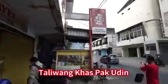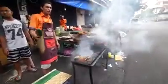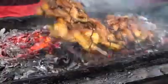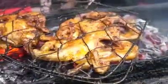On to one of the highlights that you have to eat when you come to Lombok. We made it to Rumah Makan Taliwang Udin, and this is a place to come to eat ayam bakar taliwang, which is grilled chicken, Lombok style, and it's one of the greatest styles of grilled chicken in the world. They have the sweet soy sauce one, and then they have the spicy one, and they have the super pedas, which is the extra spicy. And that's the one we are eating.